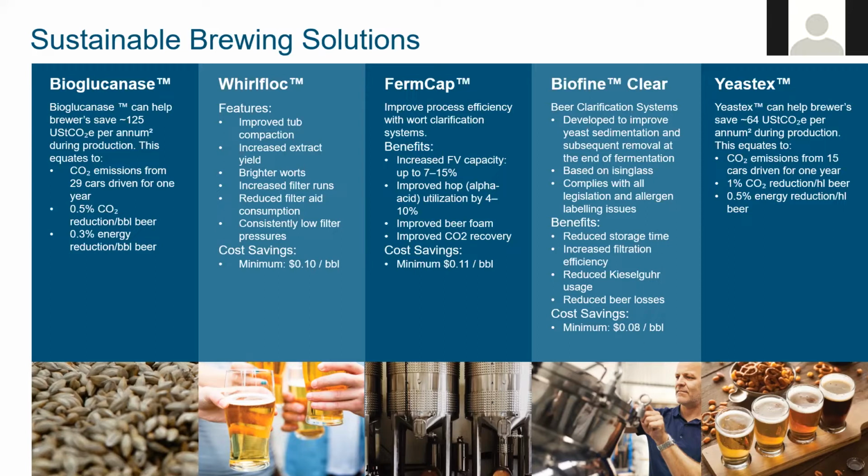So when we look at this particular example, we're looking at a CO2 emissions reduction of the order of 125 US tons per annum. That's the equivalent of taking a standard family car, saying it's doing maybe 15,000 miles per annum, so that's taking maybe 29 cars off the road for 1 year. In terms of the process, we're looking at about a 0.5% reduction in CO2 per hectoliter, per barrel of beer produced, and equally about a 0.3% energy reduction per barrel of beer produced.